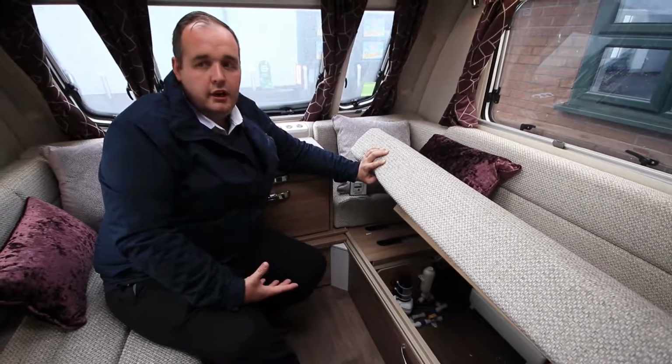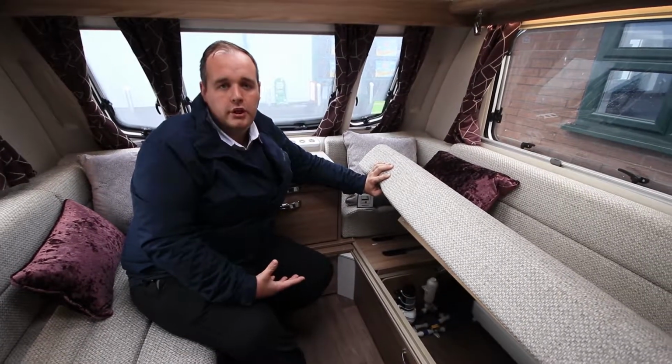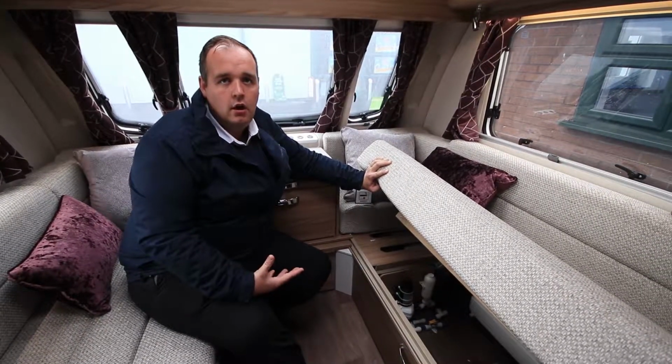Now when you're using the Caravan, obviously you're going to have the hot water on, so there's no reason for you to be draining it down. But when you have finished with the water tank, always drain it down.